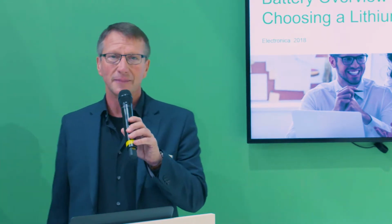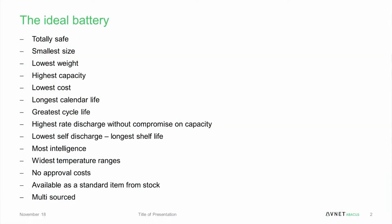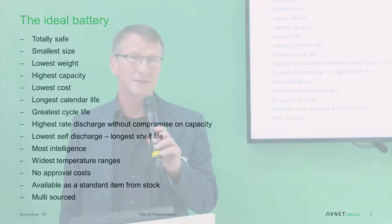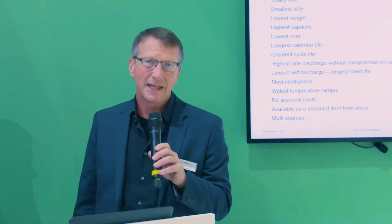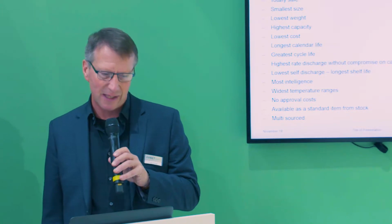So what does a customer typically want from a battery? Well, this is the fantasy world of a customer looking for a battery product. They want a battery that is totally safe. They want a battery that's as small as possible. They want a battery that's as light as possible. They want a battery that's got the highest possible capacity. They want the battery at the lowest price. They want a battery with a long calendar life. They want the most cycles out of the battery.